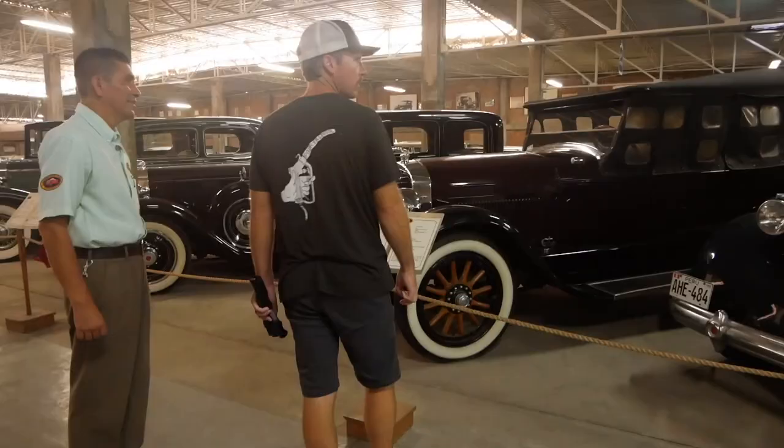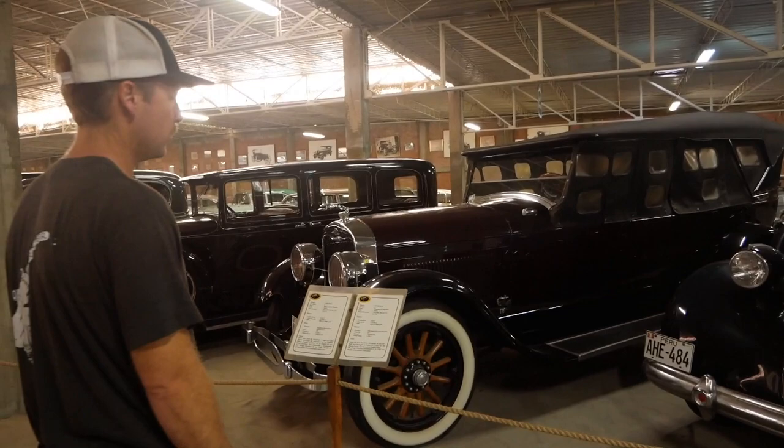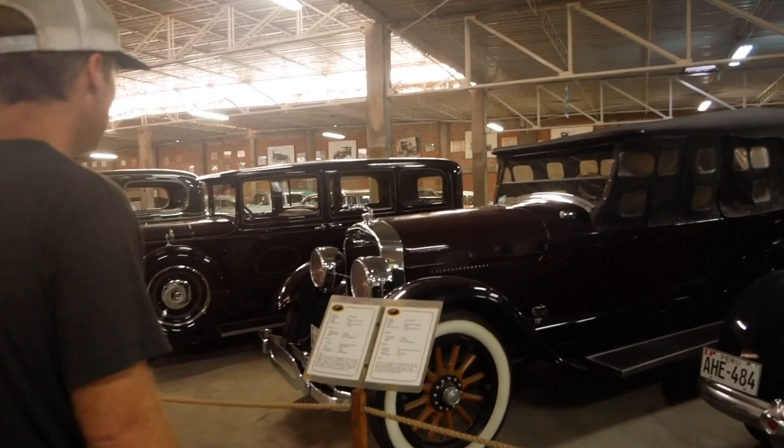So this is the first car in the collection. Can you imagine that as a taxi? Now it's for the Plaza Union, so I'm sure it was a nice taxi, but still, this Lincoln Phaeton was a taxi. Crazy. And it's the first car that he bought for the whole collection.